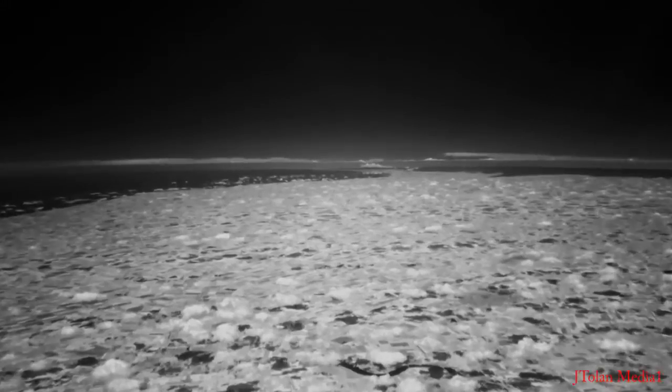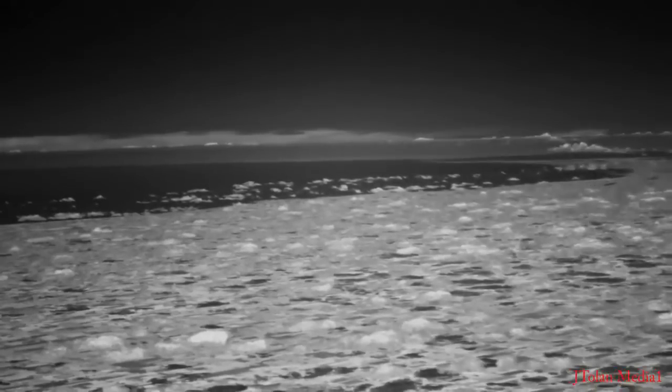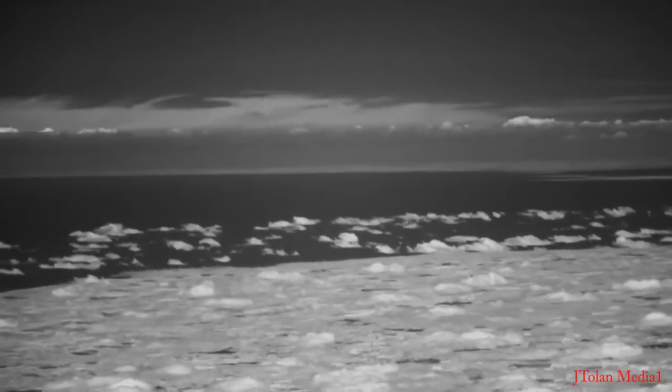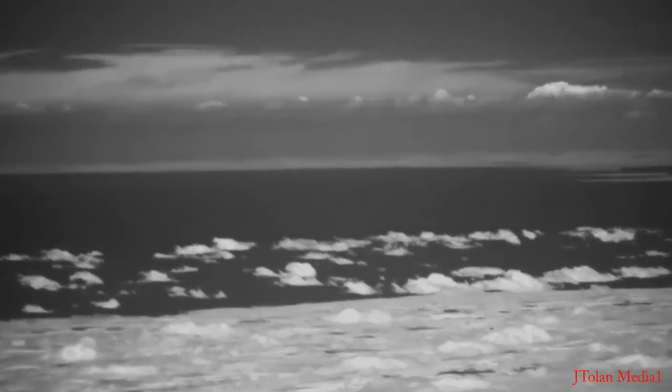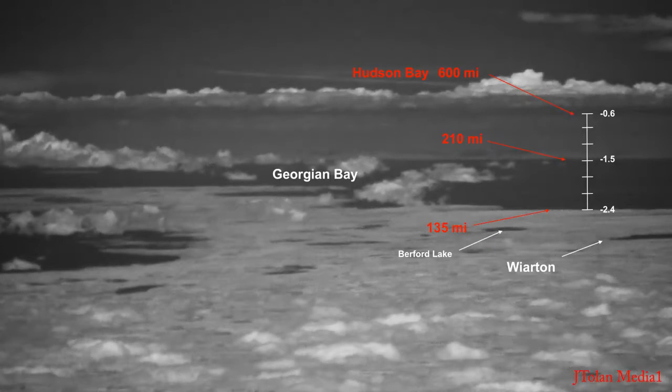Looking through the other window, and look at that. Wow. We can see the Georgian Bay and Lake Huron. It's just incredible contrast. Wow. I'm zooming in rather. Look at that. Ooh, I can see across the lakes. Just amazing. Whoa, look at that. You see that darkness there?